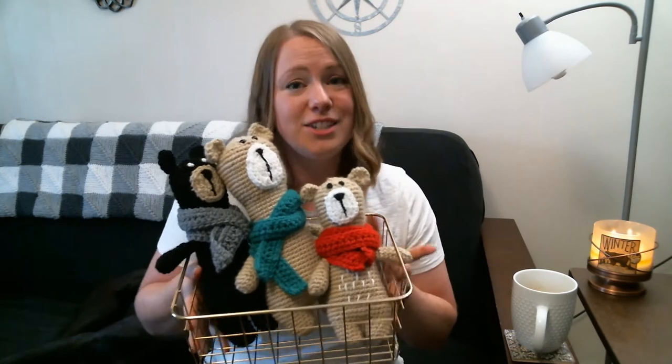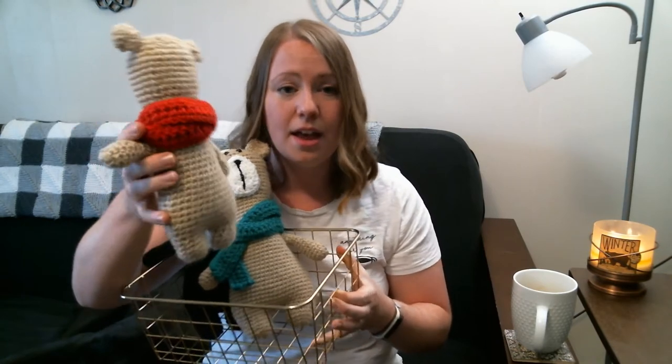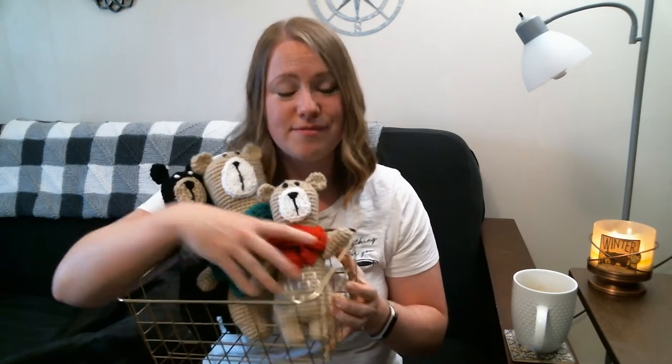These are finished and I'm thinking about adding a tail. So he currently does not have a tail, but I think they need tails. I think that would just seal the deal for me on the cuteness. So yep, I'm hoping to add a lot more to this collection. So hopefully you will see more crochet critters in the next few episodes. And then I do actually have a work in progress that isn't another bear.